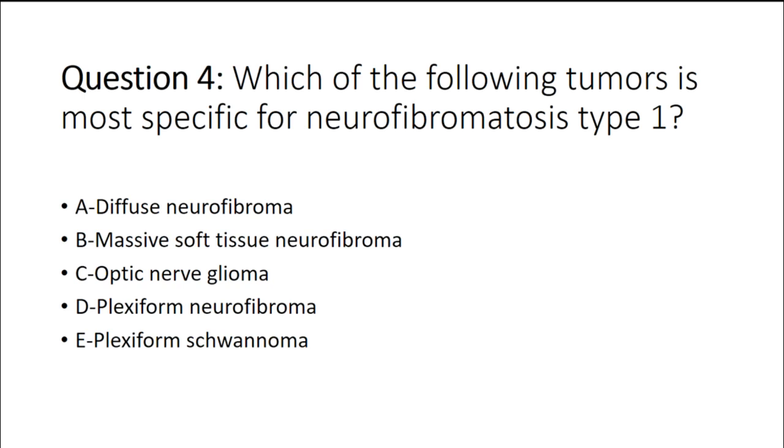Okay, so actually this was a very tricky question, and we'll go over why. Is it optic nerve glioma? Okay, so all these other tumors, you can see them on occasion in NF1. They're common in this syndrome, and they are relatively high frequency.